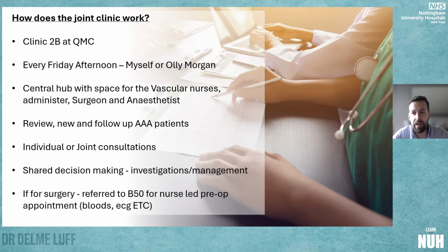Originally, I did joint consultations for all patients, but it lacked efficiency. If the patient was straightforward, the surgeon would sit there quietly whilst I discussed epidurals and vice versa. So if they are a straightforward patient, then I may let the patient be seen by the surgeon first, and then I will go in and see them. If it is a patient that is more complicated and needs a more holistic discussion, then I'll go in together.